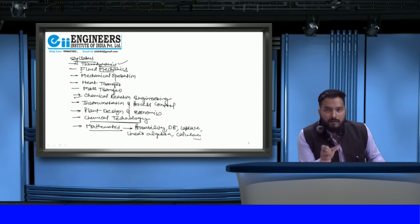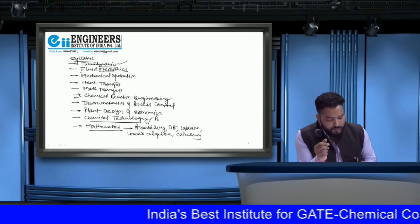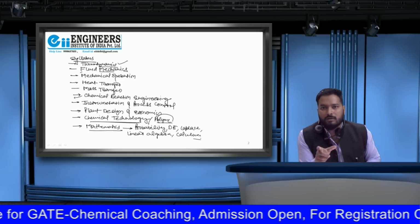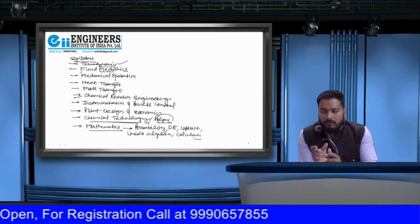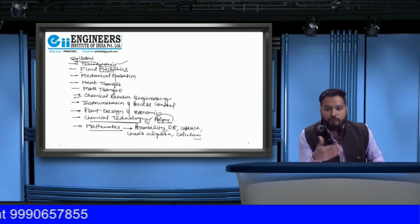Now, don't underestimate this subject, because it also includes at least 10 of the 15 questions, including polymer. Some questions they will also ask from polymer, and to cover polymer, you can use the O.P. Gupta book. In the last part of the book, you can see there is a chapter on polymer science, and you have to follow that book.